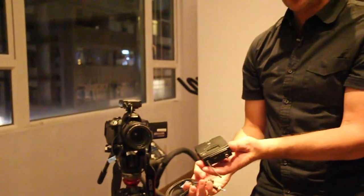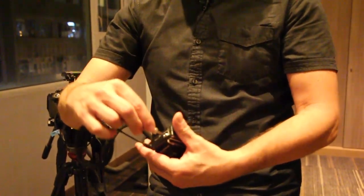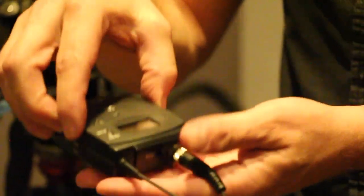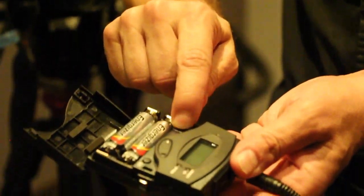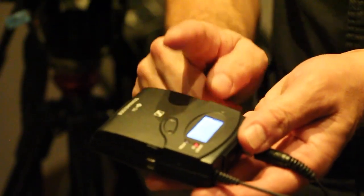Transmitter, which is the other part, we've got the plug that goes into the top of the transmitter, screwed on. And we have the clip-on microphone, which is on the other side. Flip this open as well. Turn it on. Once it's on, close it. Now we should hopefully be getting a signal from here to here wirelessly.